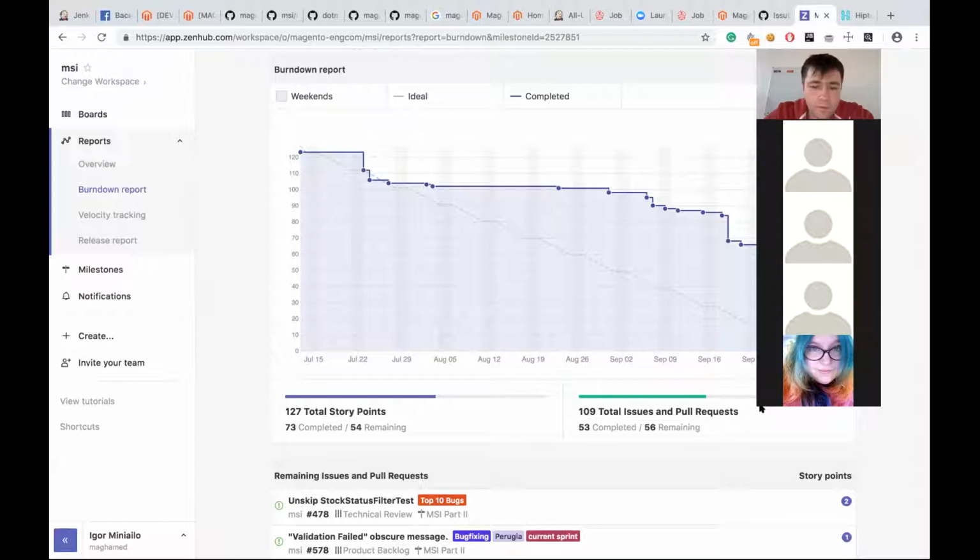So after the first cycle of regression, we will make a triage, and some bugs with the highest priority would be left for fixing in the scope of this milestone, and others would be postponed till milestone 3. So this is actually our regression status for this week.